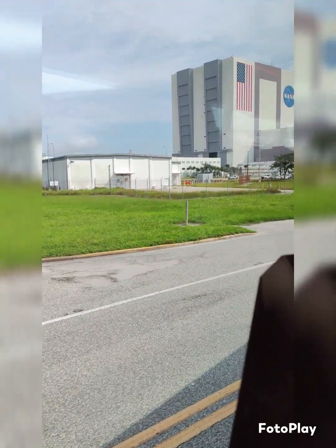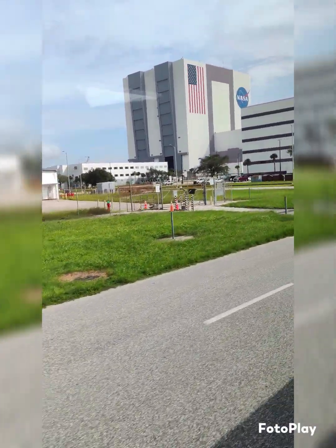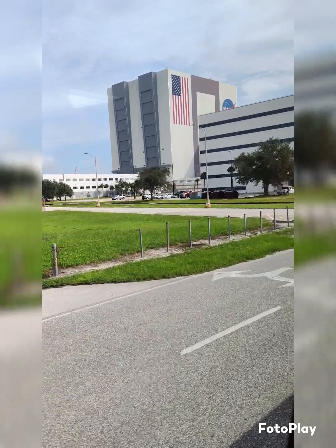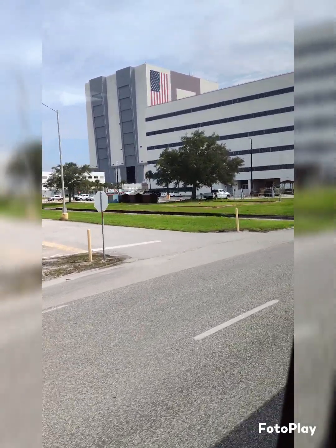Refurbishment is complete, and preparation is well underway for the first SLS mission. The crawler will be doing what it was originally designed to do once again, which is moving rockets.